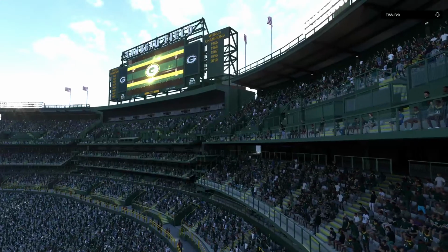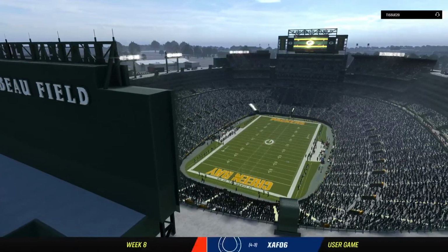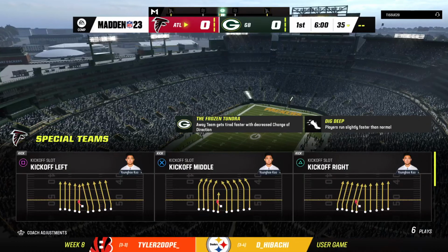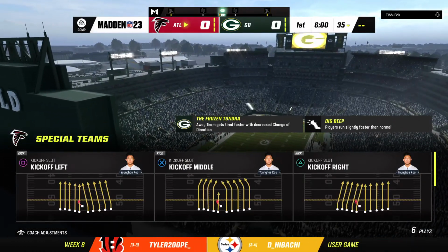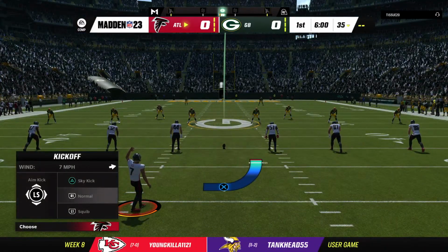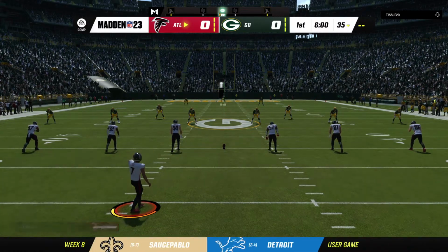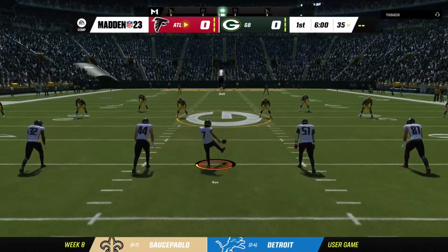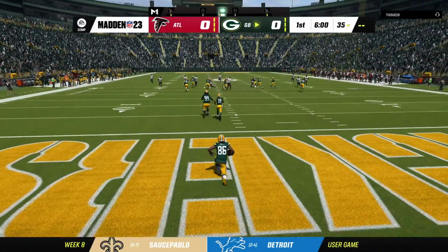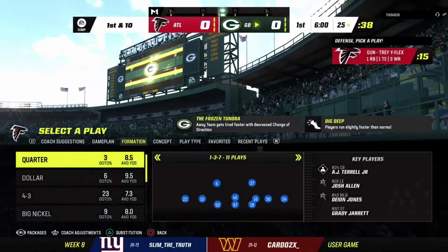Come to you from one of the truly iconic stadiums in the NFL as you get a look at Lambeau Field here in Green Bay, Wisconsin. Today we've got a Week 8 matchup on tap here between the Atlanta Falcons and the Green Bay Packers. Lurching closer toward the midway point of this NFL season, and we're underway on EA Sports. No run back here on the opening kickoff as we'll start at the 25.